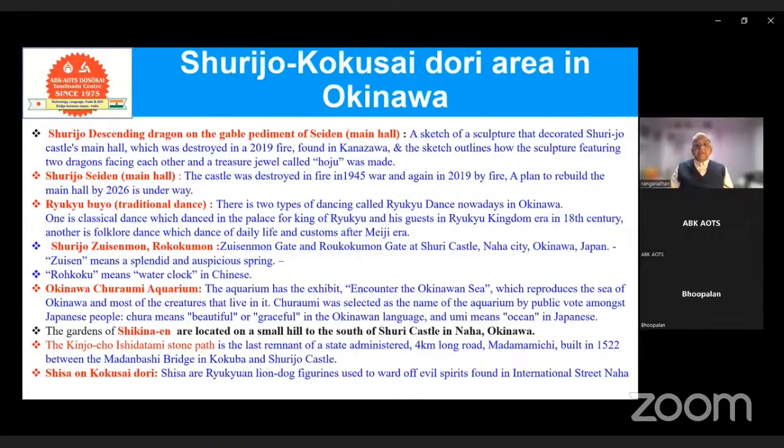And of course, that's a very interesting story. The sketch was not maintained anywhere else, but the person who made the original Shurijo, he had made a sketch, and the sketch was available in his house. And his wife gave the sketch for these people to make it.